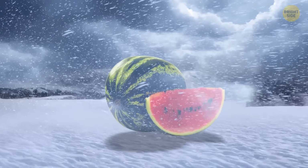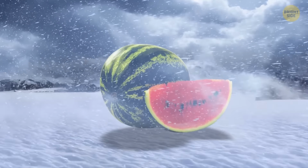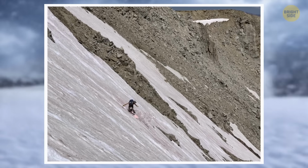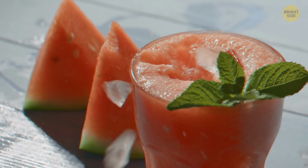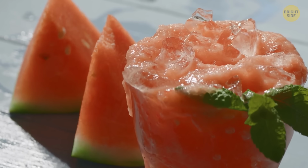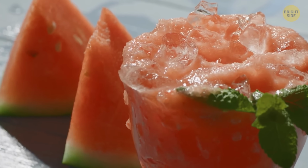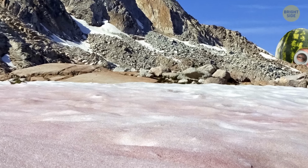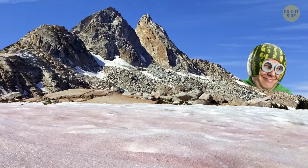The next one is watermelon snow. The name comes from the red and green color of the snow. Unlike other color versions, this one has a sweet and fruity scent. Different kinds of algae and bacteria produce watermelon snow. You would be very lucky to see it because it's seen during summer in alpine and coastal polar regions.